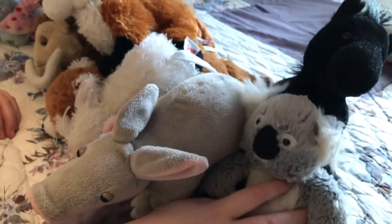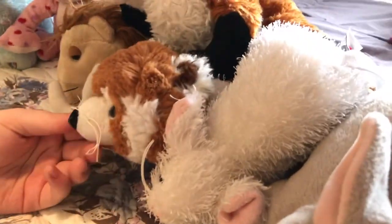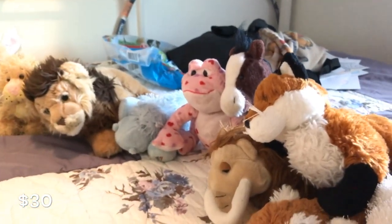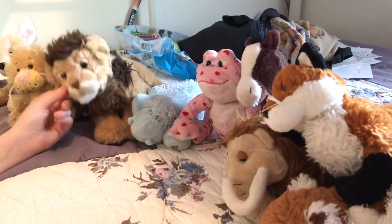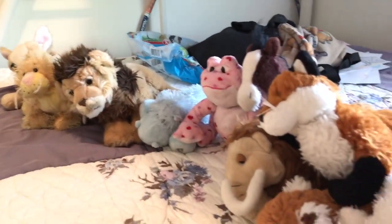Very cool. So we don't know the dollar value if you used to buy all these on eBay or whatever. The only one we know is this red panda, because I looked at it and it was $30. $30 just for the red panda. Wow. So it pays to go to the thrift store. Yeah, and we found them at the thrift store. And then this is a signature lion, which signatures are more expensive than the regular Webkinz.